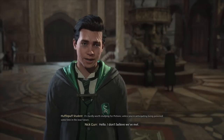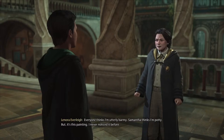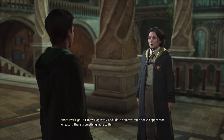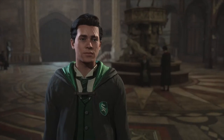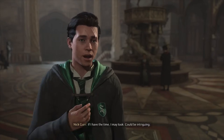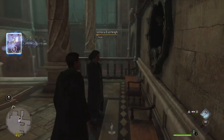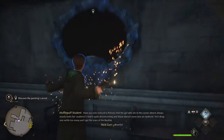Hello. I don't believe we've met. Oh, hello. I'm Lenora. Pardon me if I seem a little distracted at the moment. Everyone thinks I'm utterly balmy. Samantha thinks I'm potty. But it's this painting. I never noticed it before. If I know Hogwarts, and I do, an empty frame doesn't appear for no reason. There's something more to this. If I have the time, I may look. Could be intriguing. I've been racking my brains long enough. I hope you'll have better luck than I have. Do come and find me if you stumble on something illuminating that solves the mystery. Revelio.